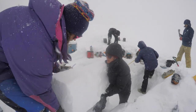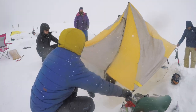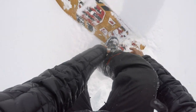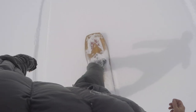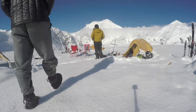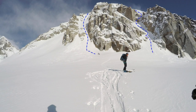Eventually, the crew rallied and we set up a better shelter for some community cooking. The storm let up just enough for us to try some snow surfing. Next morning, the storm had completely cleared out, so we set off on our first mission. Henry, Julian, and Lindsey filmed the line on the left, and I rode the one on the right.